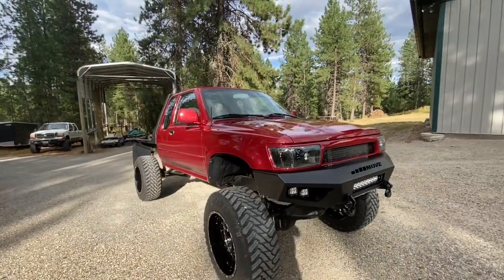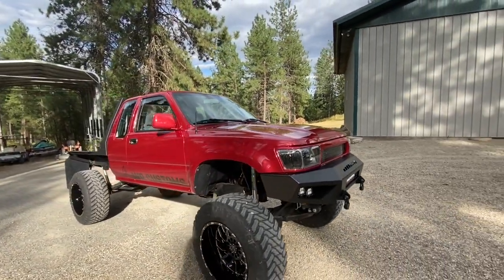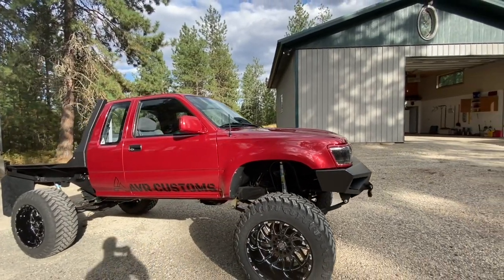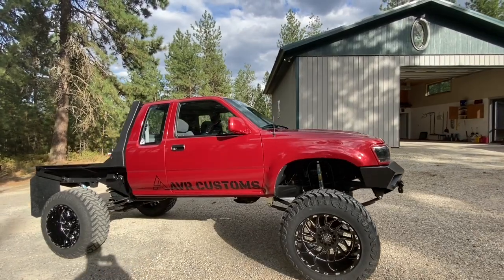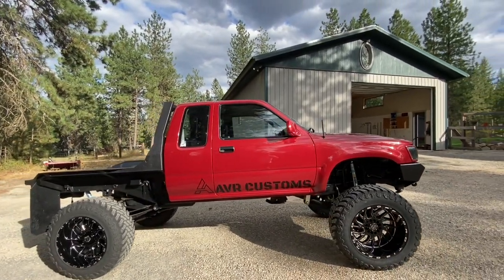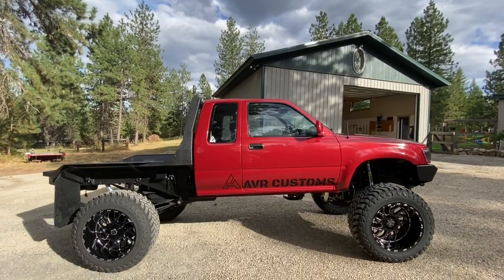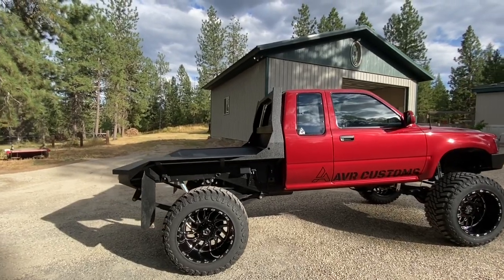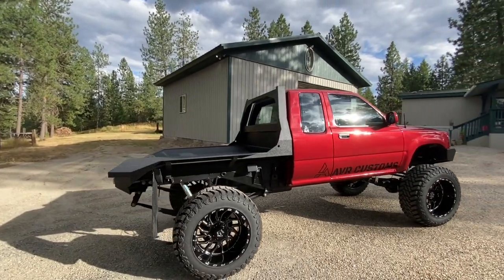It's got a Volkswagen turbo diesel engine, which has been fairly upgraded with big turbo, big injectors, front mount intercooler, bigger injection pump, putting out roughly 180 horse and 375 torque. It's got a fully custom built flatbed I did myself.